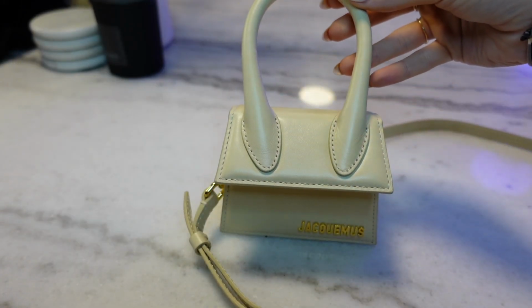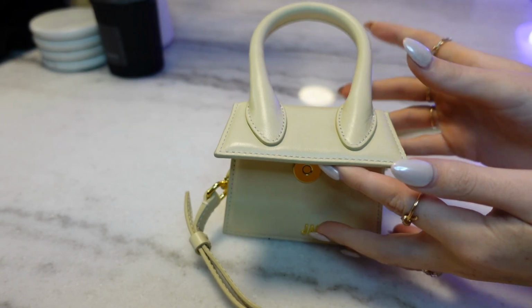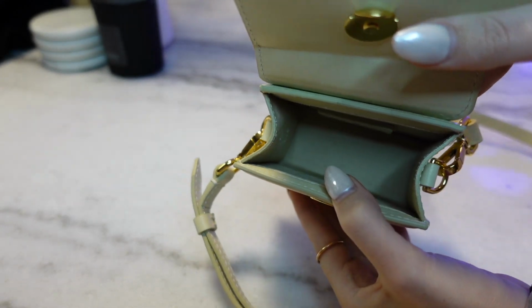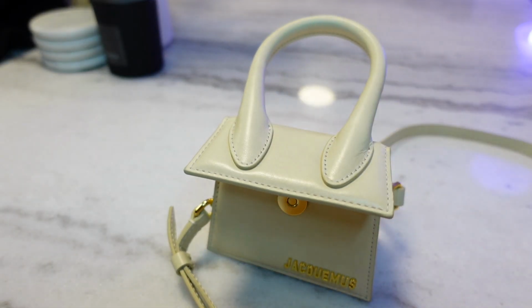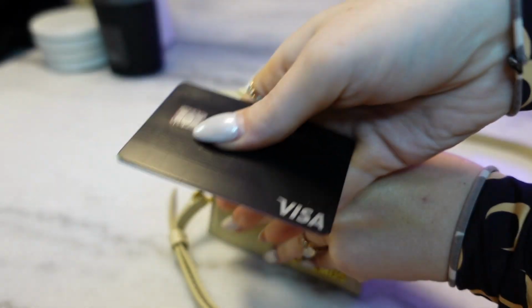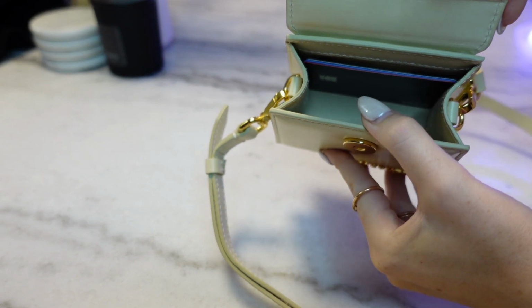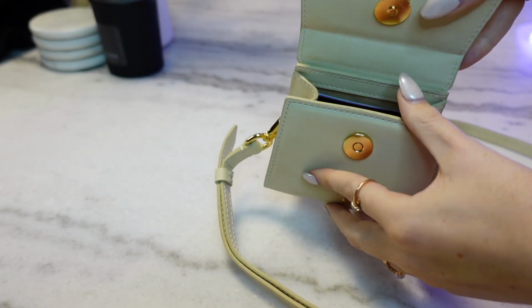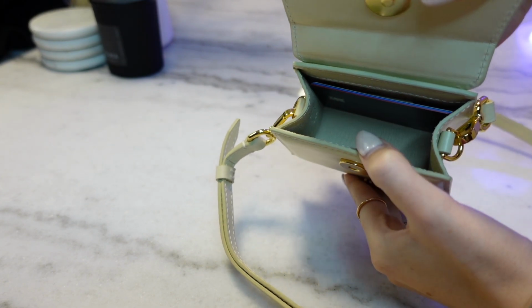Let's talk about what fits inside of her. Okay, here we go. I feel like this looks a little bit better. I hope the audio is still okay. Here's what she looks like, and then you can just open her up. I have some cards here that we can put in the back, and that does go back there just fine. I've got 3 cards: my driver's license and 2 credit cards. It's nice and situated back there.